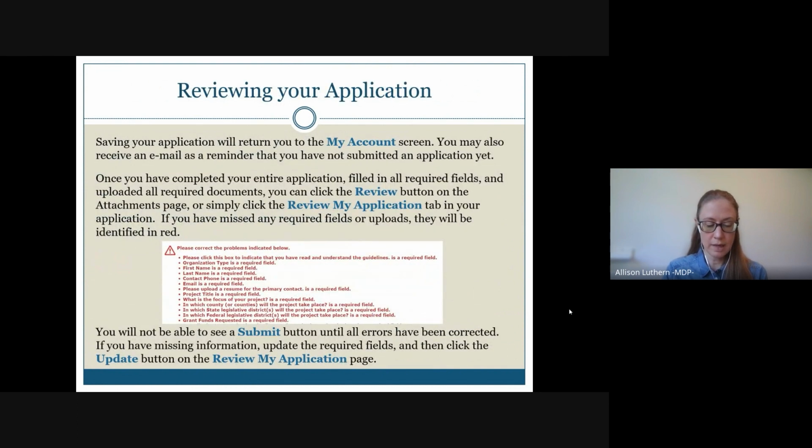Please note that saving the application returns you to the My Account screen and does not actually submit the application. When you have just saved the application, you may receive a reminder email that you have not actually submitted yet.